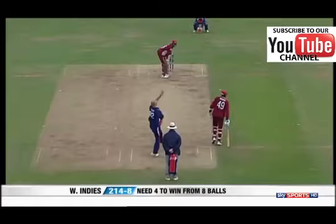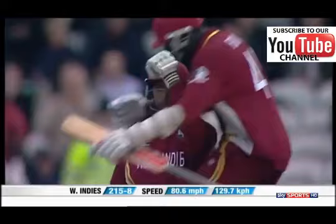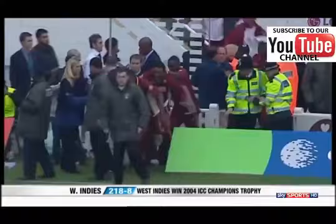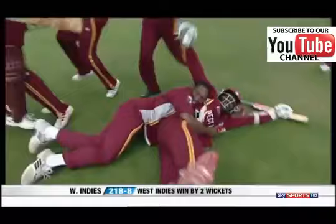Oh, beautiful shot. It's gone. They have won it. What a victory. What a magnificent victory for the West Indies. Gutsy effort. Oh, you feel sorry for the England boys, but brilliant. Absolutely brilliant. Just look at these scenes here. They're doing all sorts of things. They'll not have a clue what they're doing. What a game of cricket that has been.